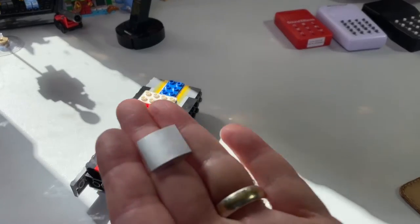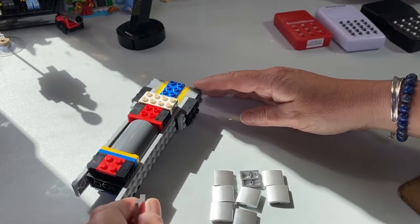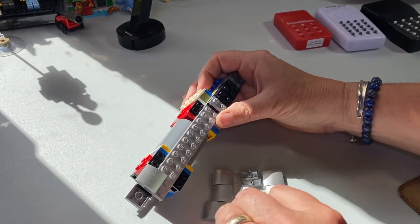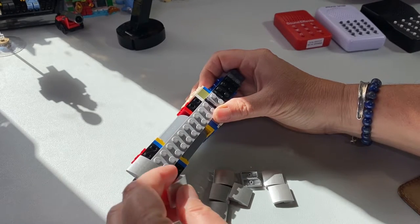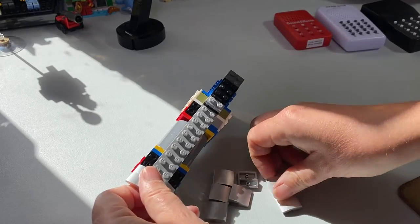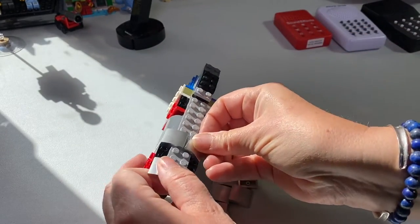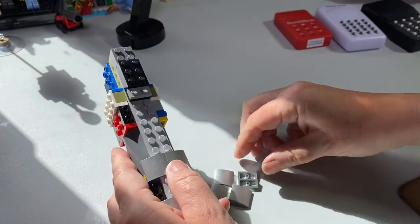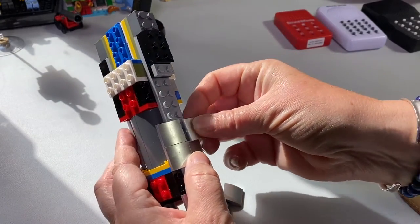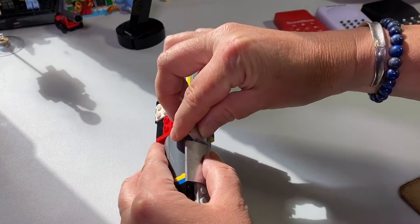Will you look at these beauties? These are pretty nice, aren't they? Oh, look. Oh, gang. Look. Oh, there's nothing wrong with this, is there? Oh, this is lovely. Oops.